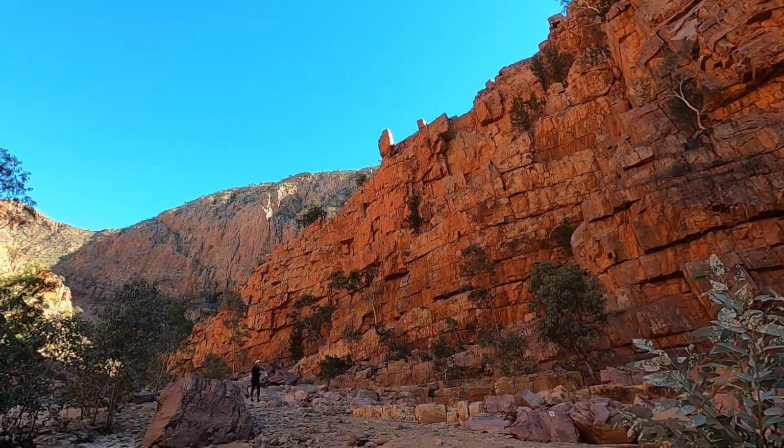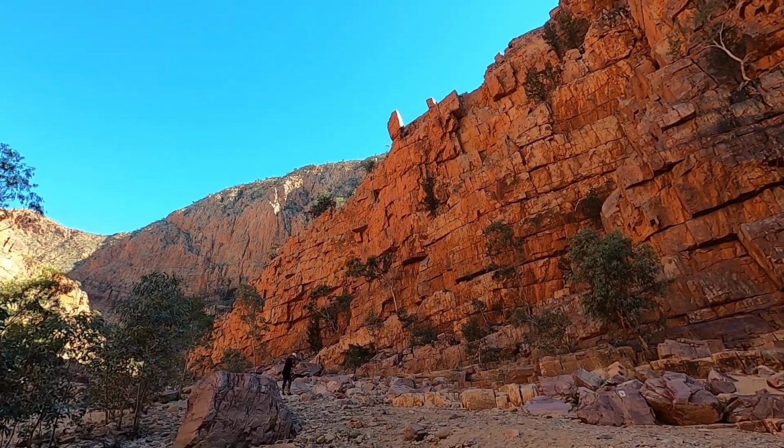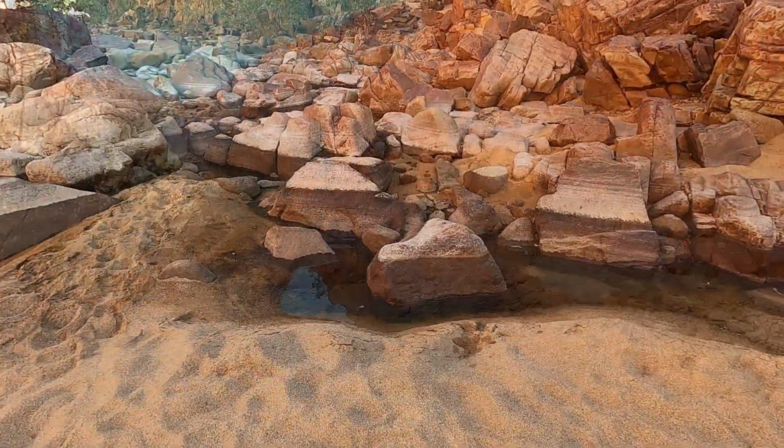Precarious. A couple of rocks perched up there. Very awkward angle. Doesn't look like there's much holding them in place. Wouldn't be the size of a Toyota Land Cruiser.